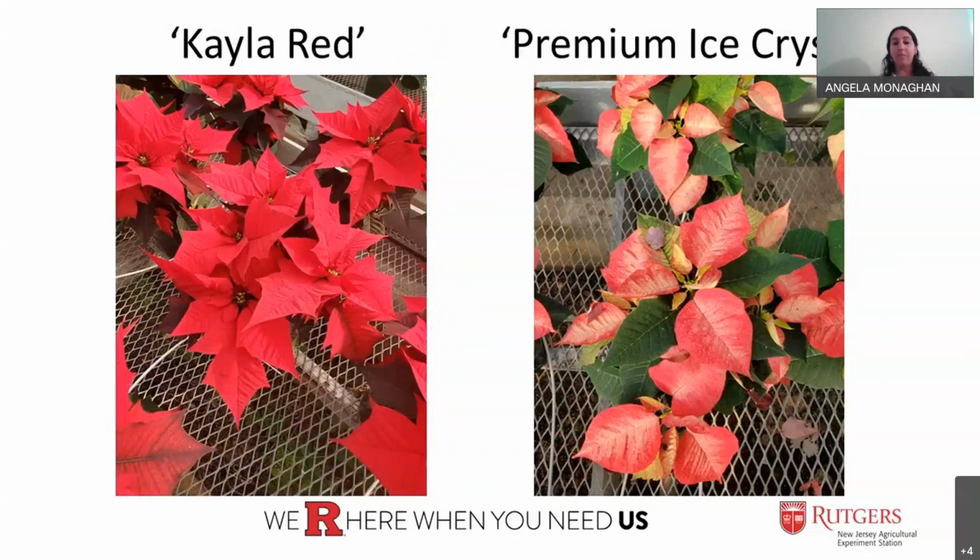Kayla Red is also very interesting. Again, this bract has more of the serrated leaf edge, serrated bract margins, and it's kind of a twist on your traditional red bract poinsettia. And then Premium Ice Crystal I thought was also another unique variety. That one's neat because along the center midrib is kind of a nice light pink, but on the edge of the bract margin is a little bit darker pink. And I thought that was another gorgeous cultivar as well.